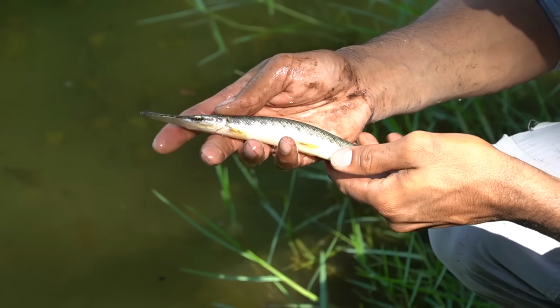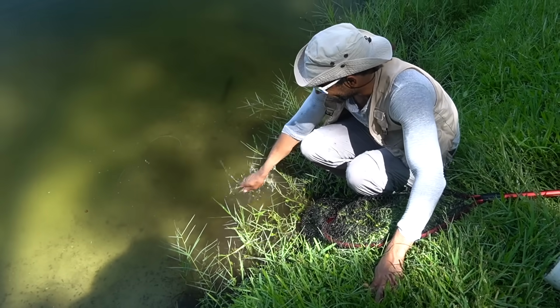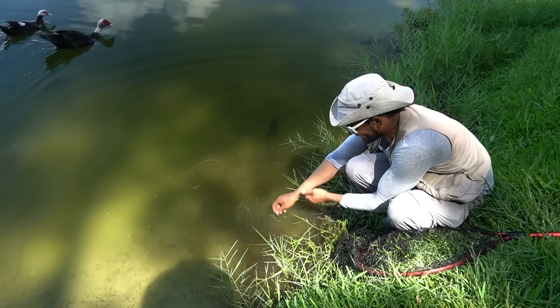Look at that thing. Oh, it reminds me of our little baby orange. And that's that. We saved all these little guys. You good? You good? So cool.